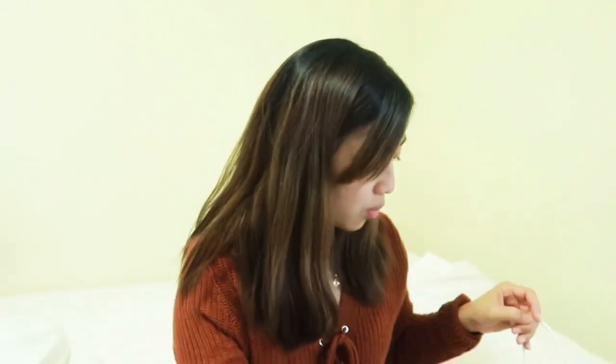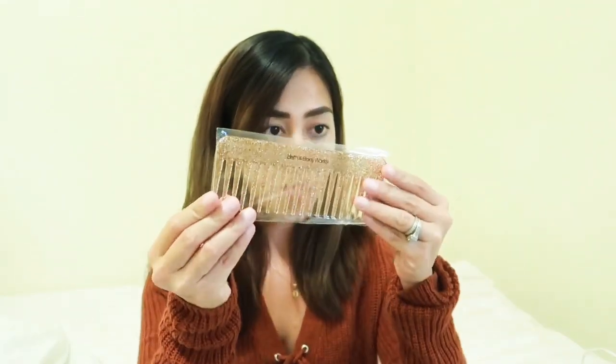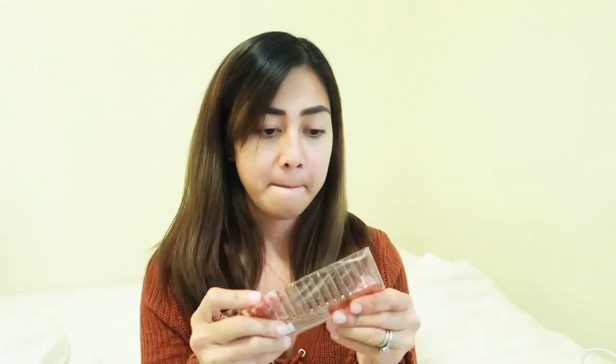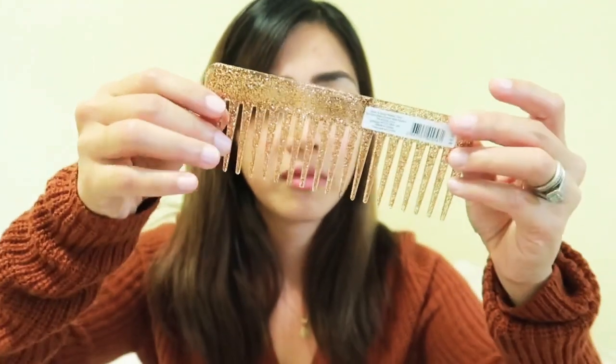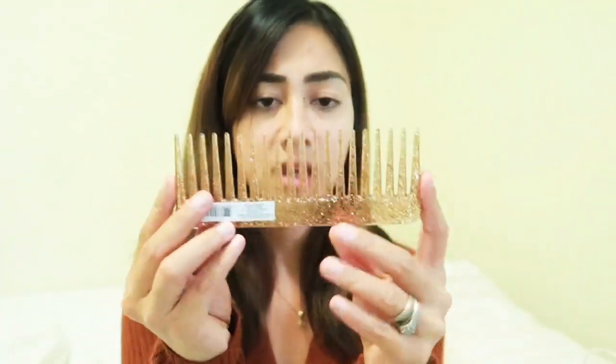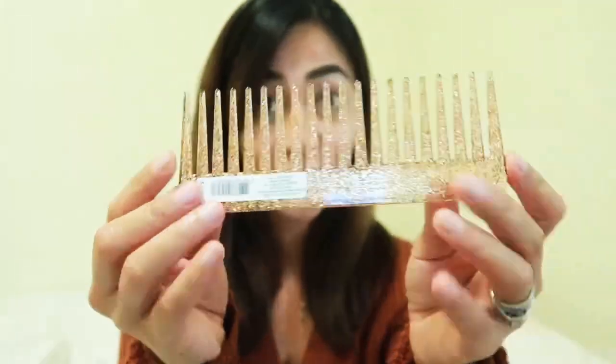So first, I bought this because I actually need a hairbrush. I don't really brush my hair, guys. I just don't like brushing my hair because I have a lot of hair fall. So I think this one does really help because the teeth look better.